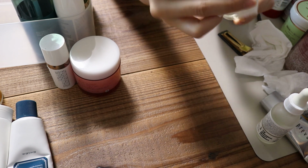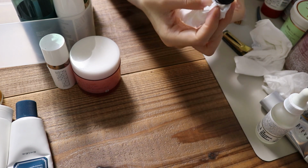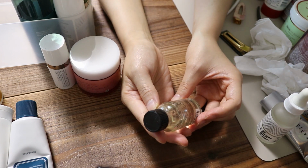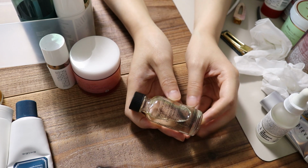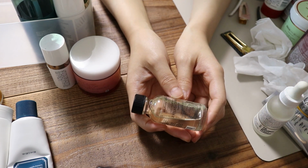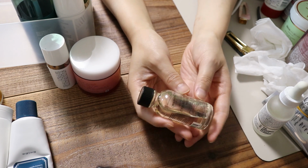This is eyelash serum. It's just castor oil, and I haven't used this in such a long time. I think this is also a stupid purchase. Same with this one. There was a period of time when people were all talking about how castor oil will grow your eyelashes.